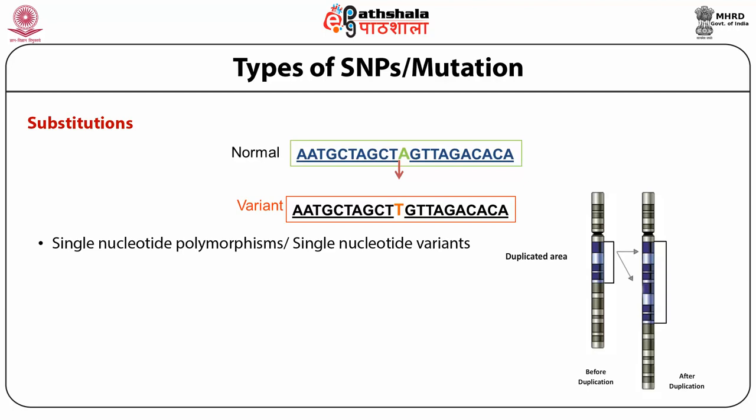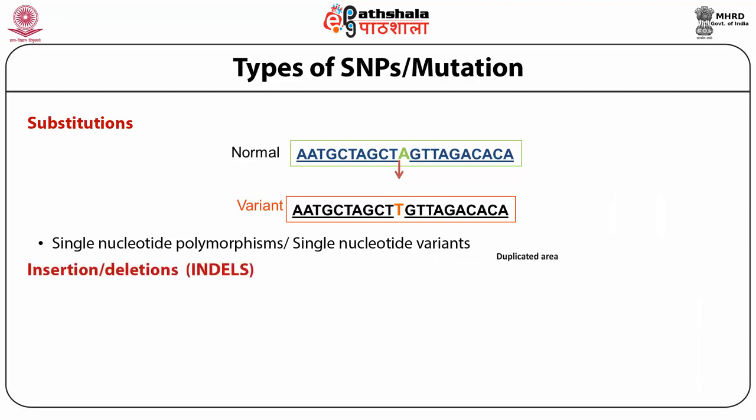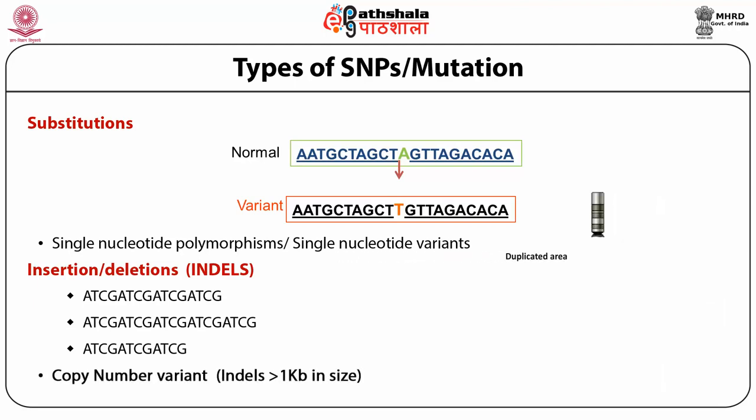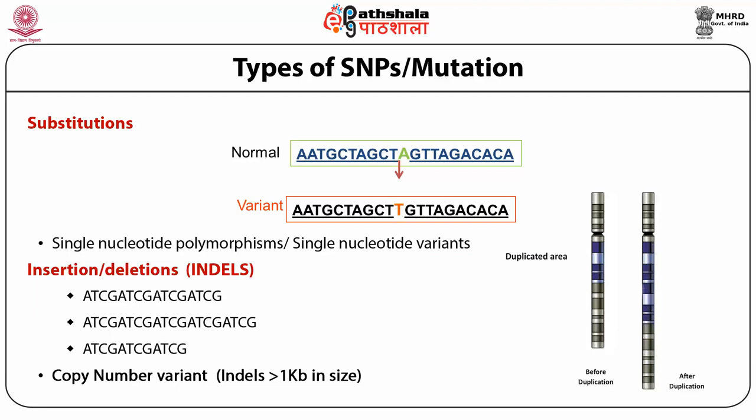However, besides this base substitution, one also can see in nature in the genome different mutations like the insertions. For instance, here ATCG is added up in sequence 2, making it as an insertion. In another sequence 3, the ATCG sequence is missing, leading to a deletion. These kinds of changes are mostly referred to as the indels or the copy number variants. In fact, the indels can be as big as 1 kilobase in size.